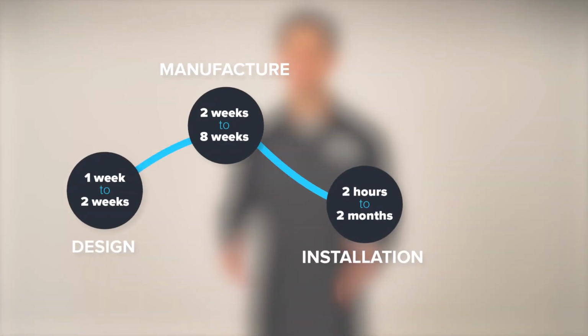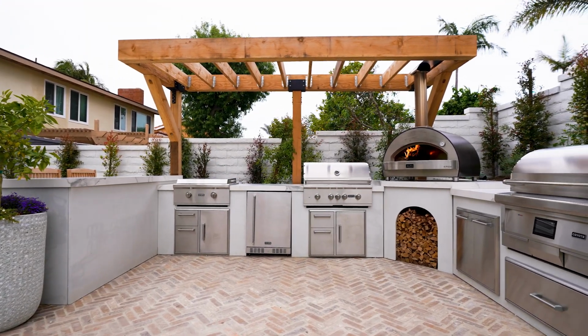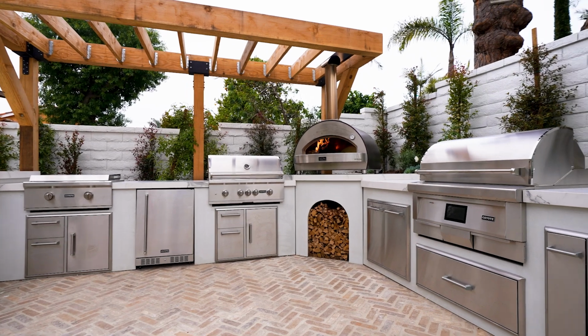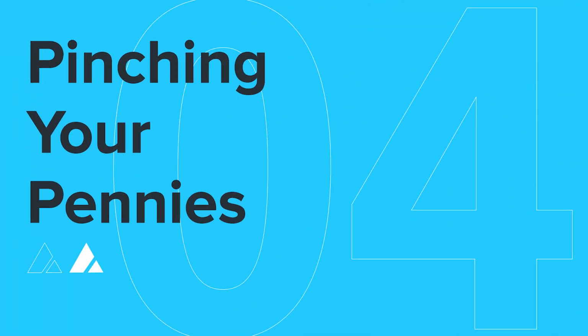At the end of the day, an outdoor kitchen is a long-term investment. And if that means sacrificing a couple weekends this year to wait for a more qualified company to do the work, it will certainly be worth it in the long run. It's always the elephant in the room, but we don't ever shy away from it.